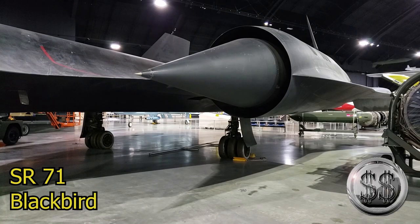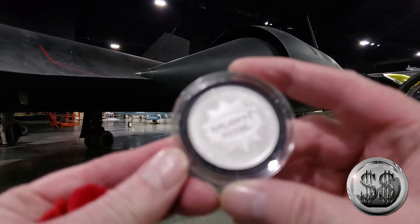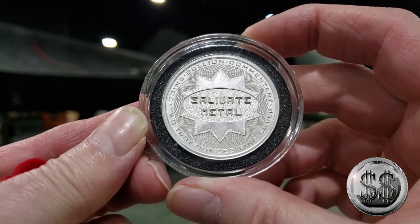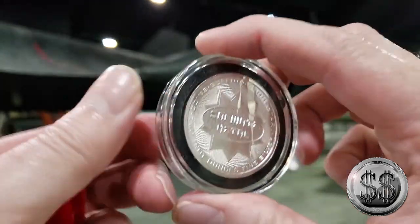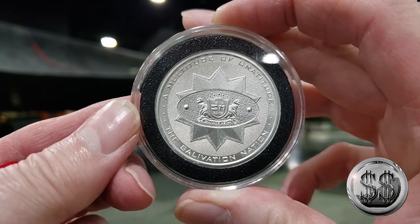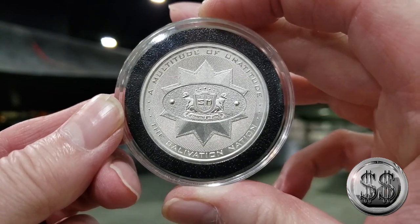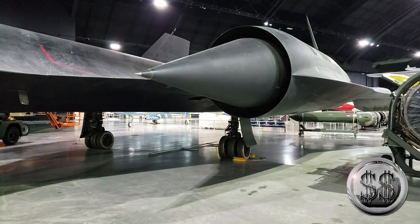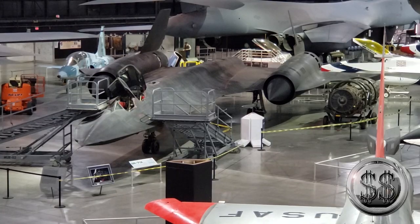This jet is known to many as the Blackbird. It is the SR-71, a long-range, high-altitude, strategic reconnaissance aircraft that was developed by Lockheed. This was one of the first aircraft to be designed with a reduced radar cross-section. It had no offensive capabilities. If a missile were launched towards it, it would simply accelerate and outfly the missile.